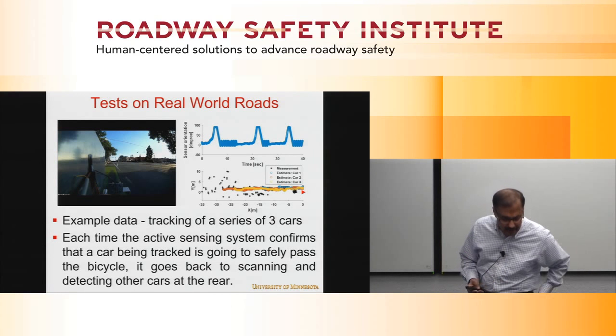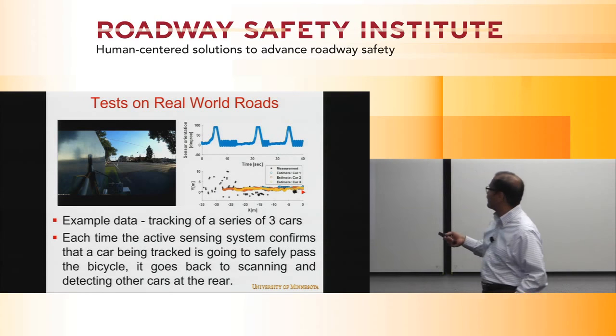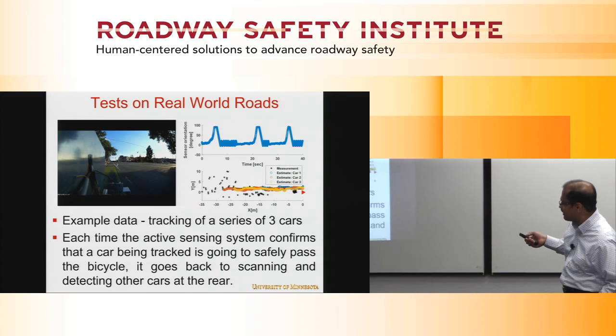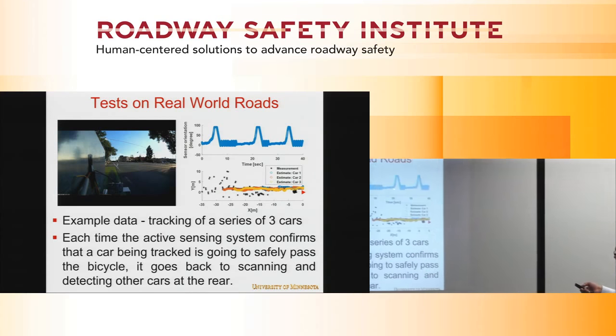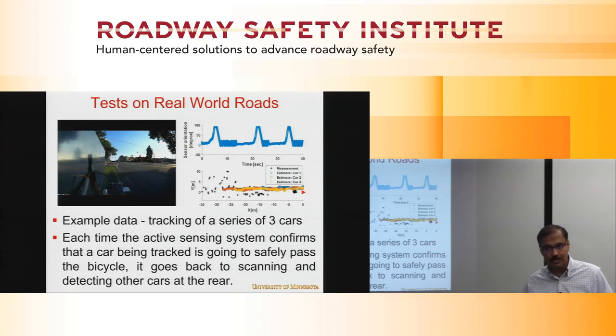And if you look at the data in some of these real world riding tests, you can see what the sensor is doing. So this is the sensor orientation. So basically the sensor follows the car, right? And then once the car goes past the bicycle, the sensor goes back to doing open loop scanning. So this is where the sensor is just doing open loop scanning behind the bicycle. Then it finds a new car, it tracks the car, follows the car, then once the car goes past, it goes back to doing open loop scanning and so on.